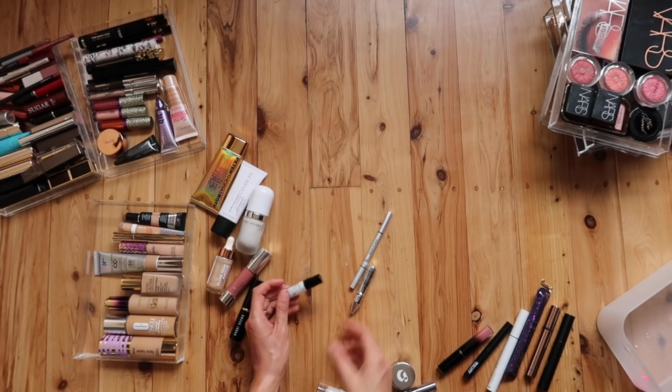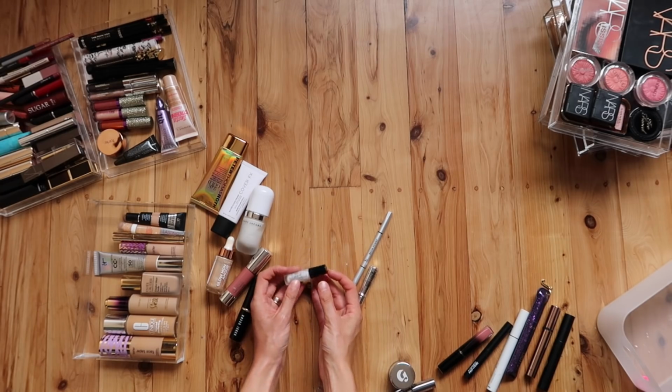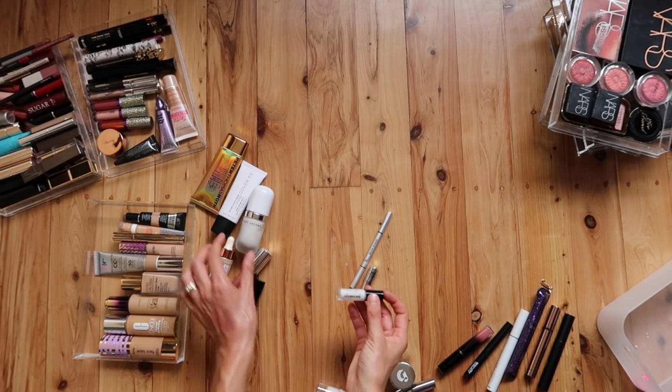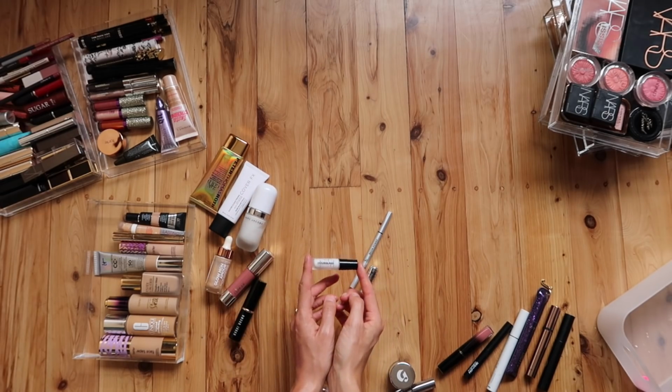Then we've got a sample of the Hourglass primer. This is very nice, the Mineral Veil primer. However, I think it is very expensive and I actually prefer the Marc Jacobs one. This has more of a silicone finish to it.